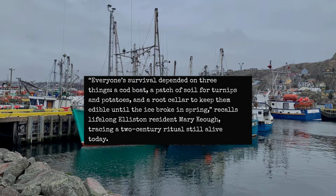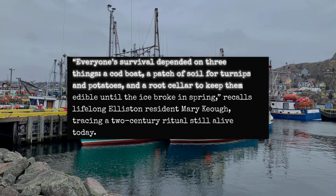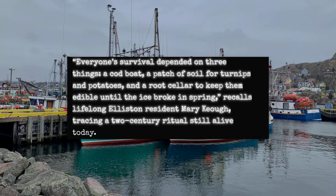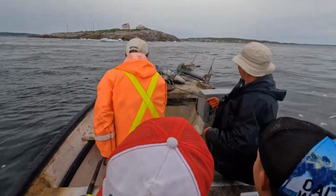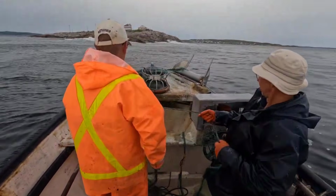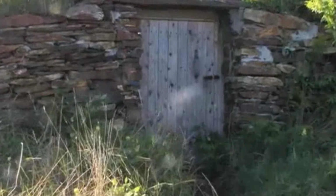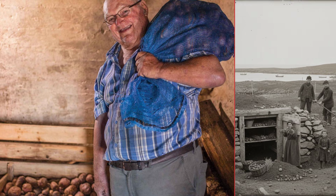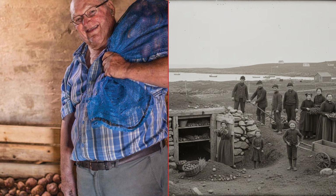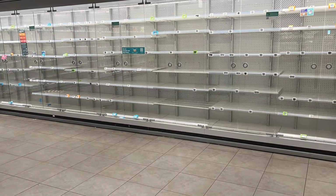She said, "Everyone had a cod fishing boat, a subsistence garden where they grew root vegetables, and a root cellar to store them during the long winter. That was the complete system. The boat fed them fresh protein in season. The garden fed them carbohydrates. The root cellar stored that garden's output across the months when nothing grew. These three elements together constituted total food independence. No grocery store, no supply chain, no dependency.